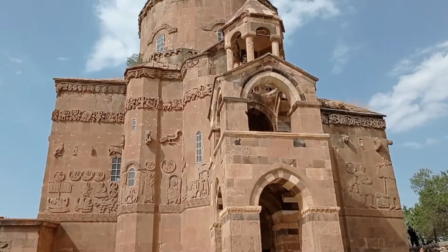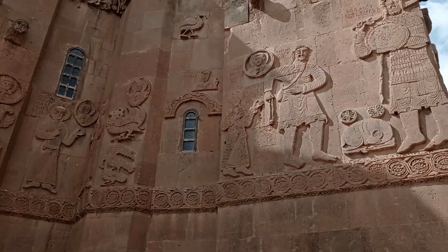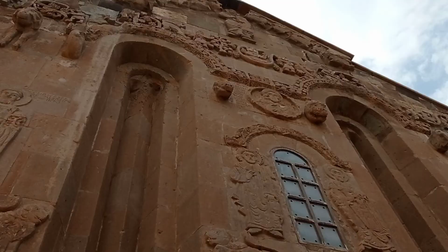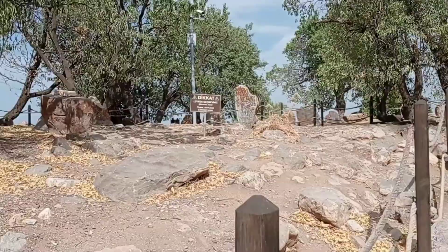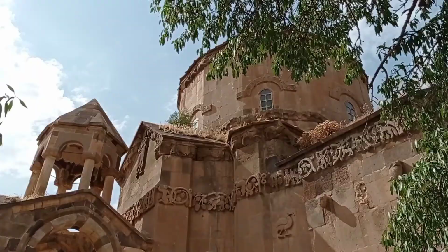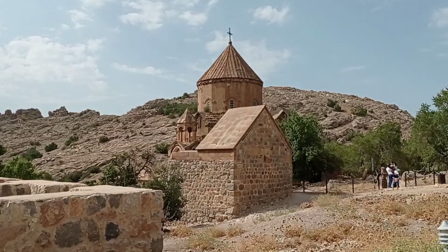Akdamar Church, the architecture, the design is Armenian style. So this is an Armenian church, similar to the church in Ani and also some of the churches in Kars. From the church, go to the terrace to see another view.